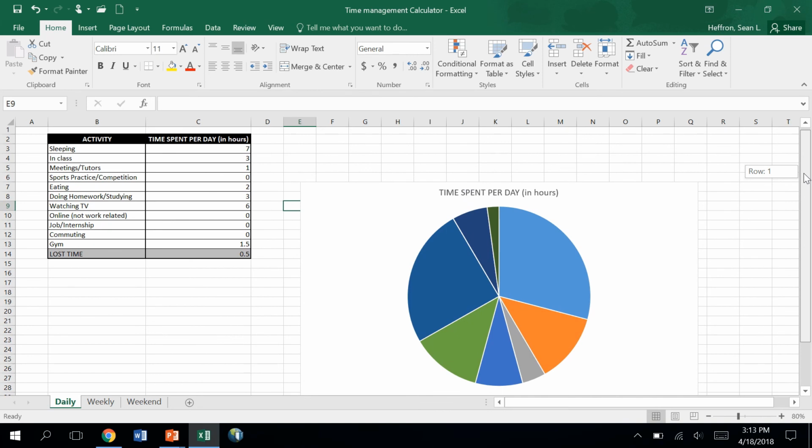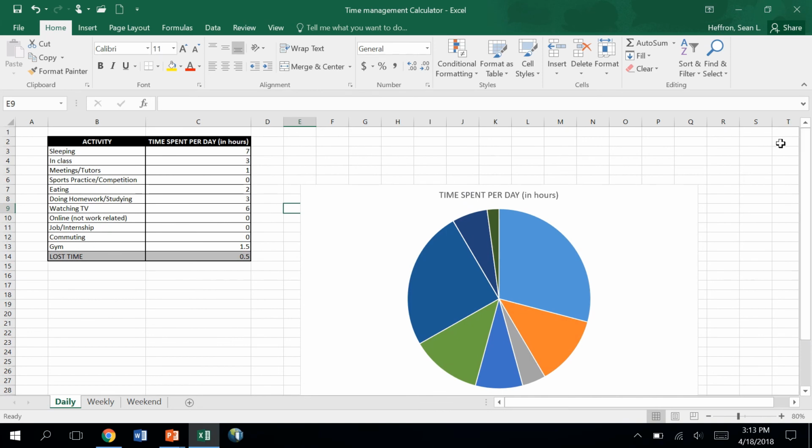So these are some of the things that we'd like to share with you today about time management. Please stop by the Student Success Center, and we'd be more than happy to meet with you and chat with you on how you can individually manage your time. Good luck.